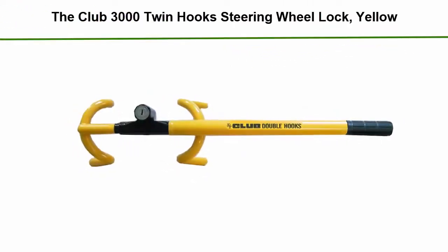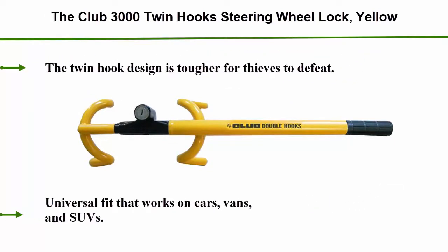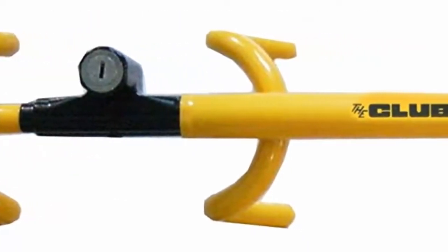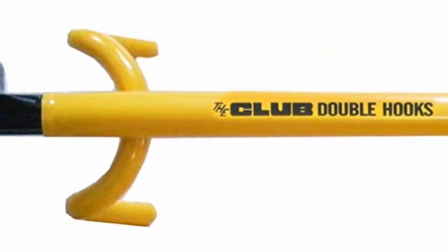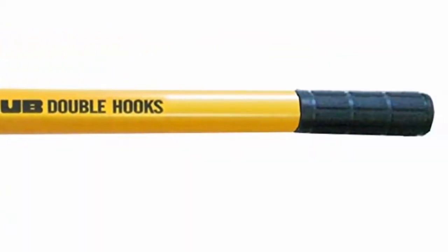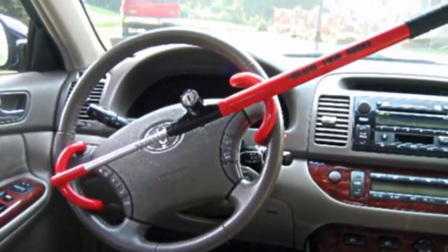Top 5. The Club 3000 Twin Hook Steering Wheel Lock, Yellow. The twin hook design is tougher for thieves to defeat. Universal fit that works on cars, vans, and SUVs. New and improved lock housing for added strength. The Club's patented self-locking feature locks with one pull. Chromoly steel construction resists sawing, prying, hammering, and Freon attacks.